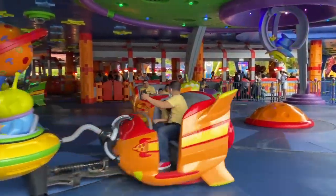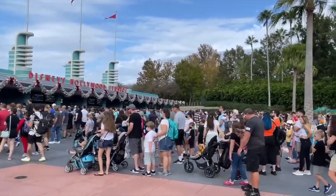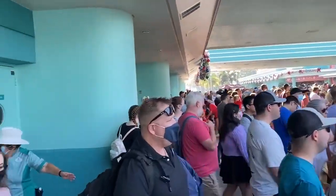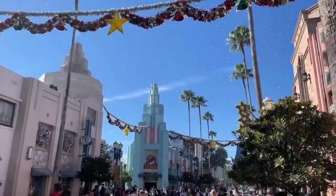Around the holidays, we saw Genie Plus continually jump up in price to $29 per person per day, and that's a lot of cash. Let's say you decide to get Genie Plus and an individual Lightning Lane for your family of 4 during those peak price times. That means you could be looking at tacking on an extra $216 on top of what you're already paying for everything else.